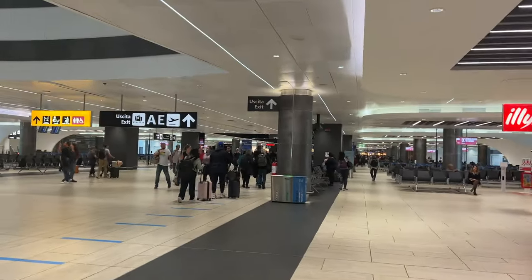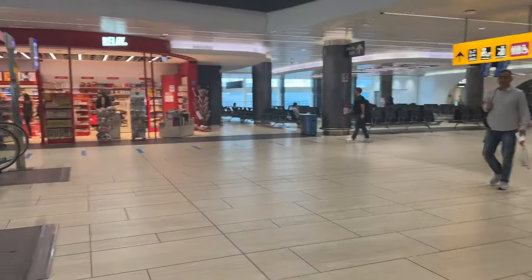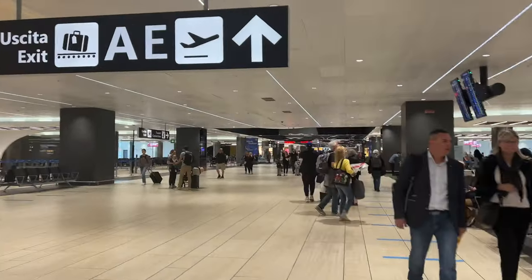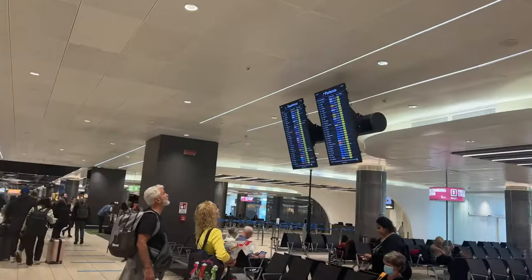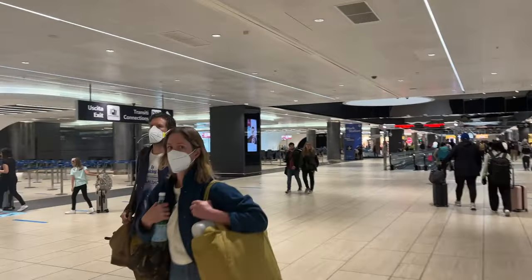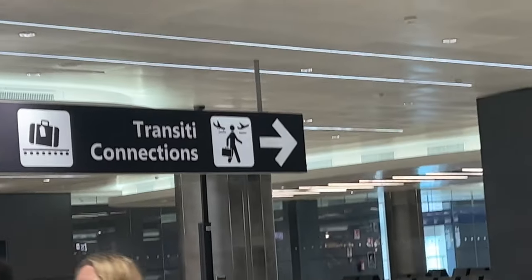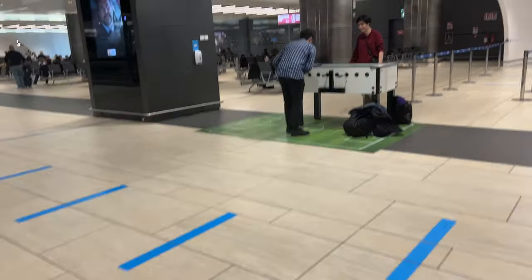Along the side, there's more kiosks that show which airplanes are coming in. Now, this is a relatively large airport, so you're going to find a lot of things in here that you wouldn't normally see at smaller airports. There's a lot of helpful things, like the kiosk. Every now and then, the big screens, you want to look up, because you'll surely find the big screens that can help you guide your way. And the sign, it's Transiti Connections. Okay, Transiti Connections. All right. It shows a pointing arrow.